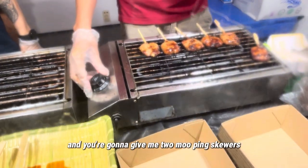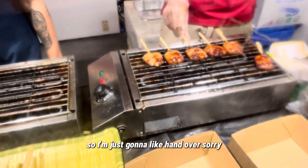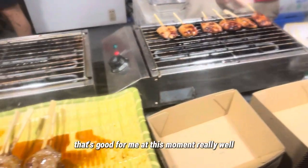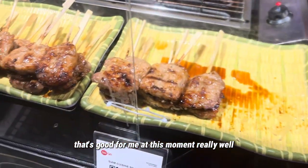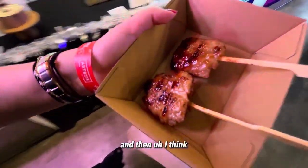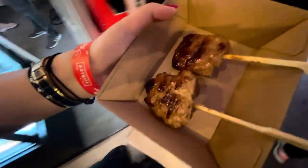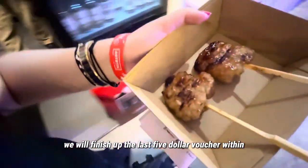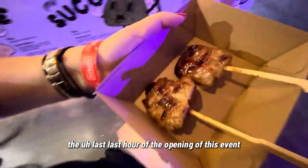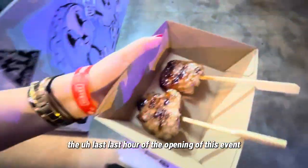And you are going to give me 2 new hinge skills. So I'm just gonna hand it over. Looks good to me at this moment. Really well. I got those 2 whopping skewers for $5, and then I think we will finish up the last $5 voucher within the last hour of the opening of this event.